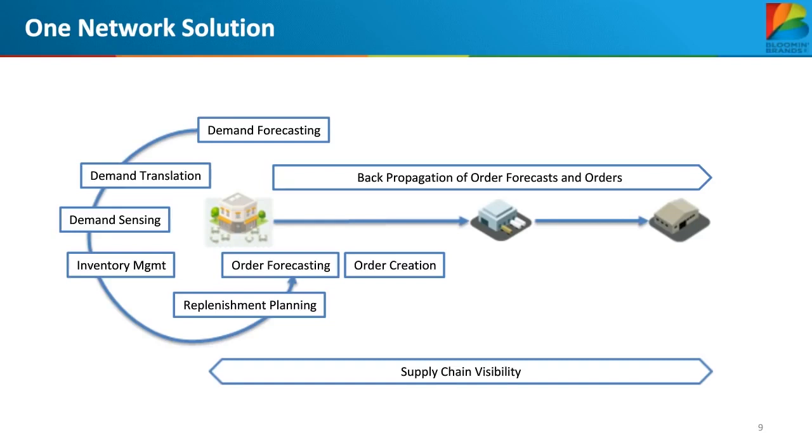It also translates the menu item forecast into ingredient forecast by leveraging Bloomin Brands recipes, and maintains a perpetual inventory level for all ingredients at the restaurant and DC level. It then calculates the order forecast in replenishment planning based on the demand forecast, inventory levels, and inventory policies. It then back propagates the order forecast across all tiers in the network so that all participants have much better visibility of demand across the planning horizon. It then generates automated orders at the store level based on the daily order forecast, and it communicates these orders for fulfillment. Obviously, it can maintain visibility of orders and shipments across the whole network for exception-based alerting and monitoring. So it's a very, very comprehensive system.